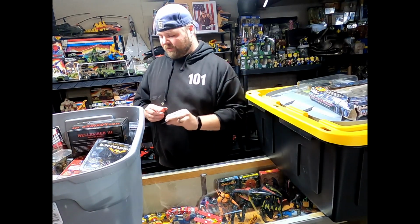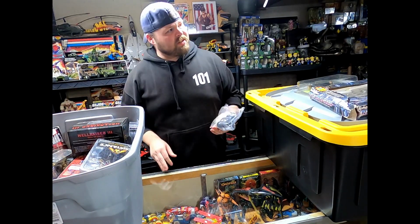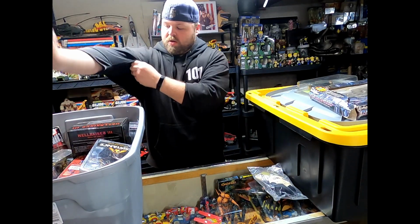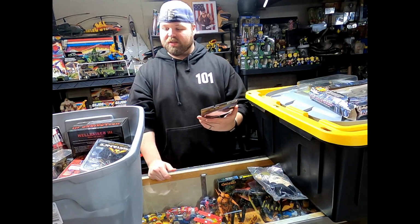I get a stand, a doll stand, and then I think this is actually a duplicate, maybe. Plushy leatherhead. There's all kinds of stuff in here. There's kind of a story behind these.